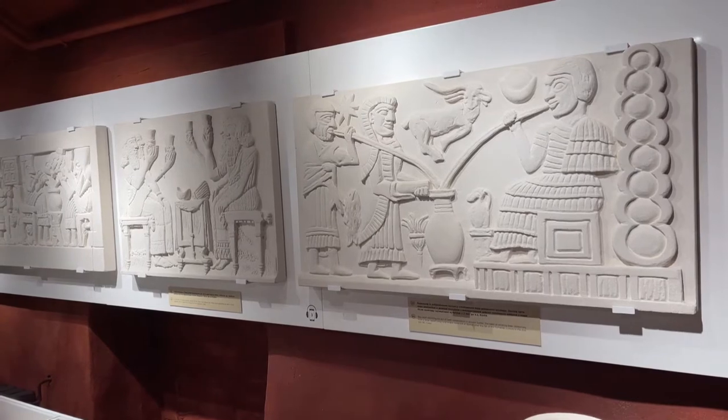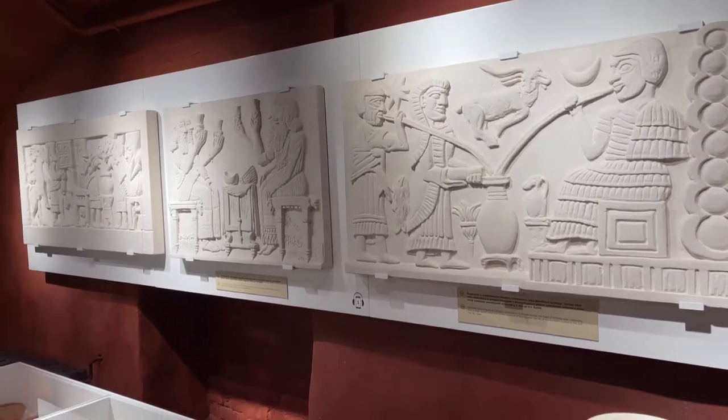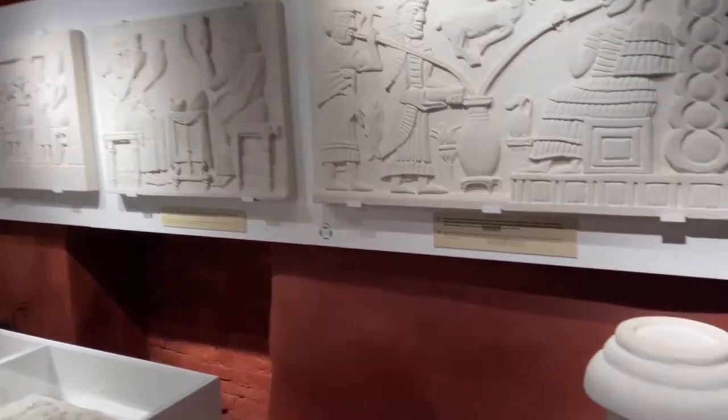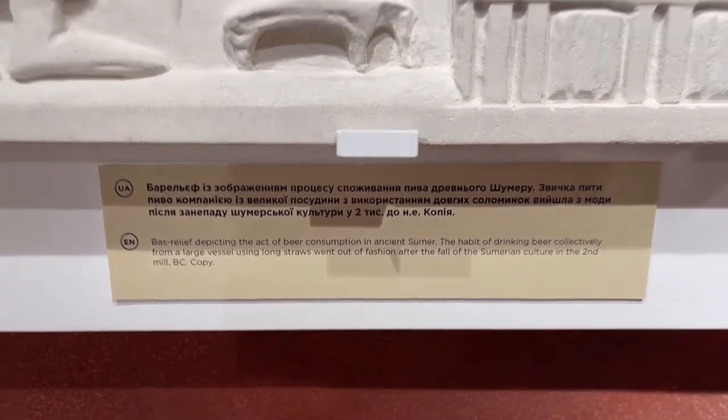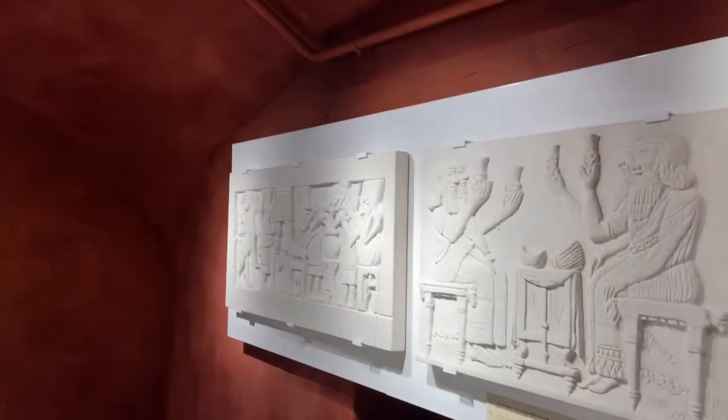So they were drowned in their own bad beer. Nice. It was just a type of quality control. Right, right. Okay, go ahead. And so this is just all them making beer.